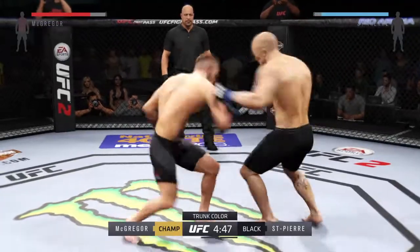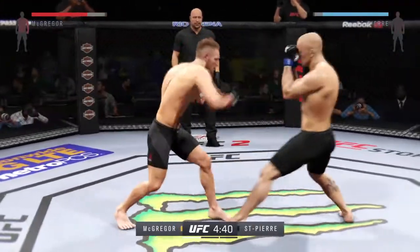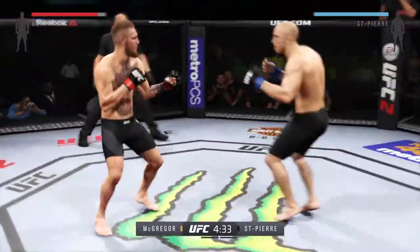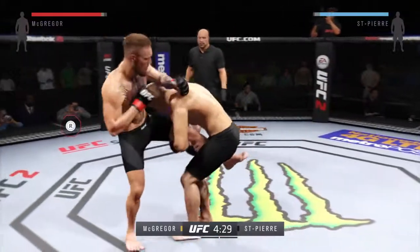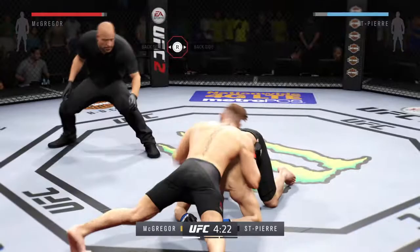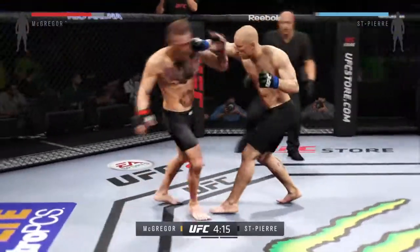One thing to watch out for in this fight from George St. Pierre is his elbows. Excellent Muay Thai technique, particularly with the elbows. Tries for a low single. Stay with that hook, landing all day. And he's up. Good connection by McGregor.